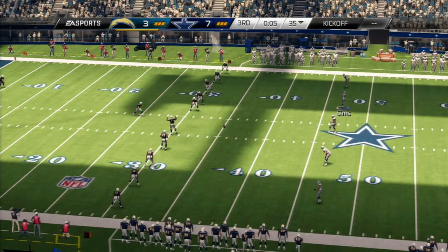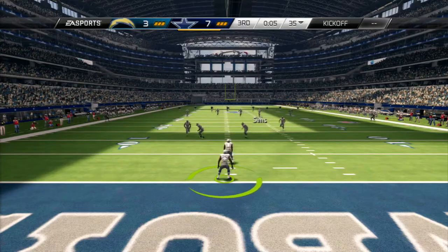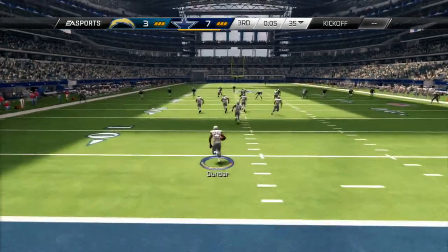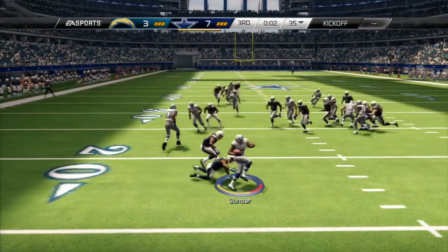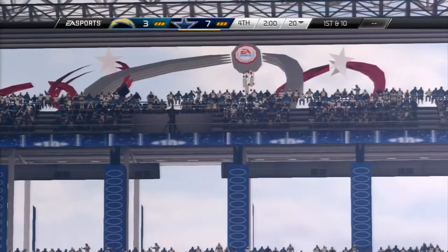The Cowboys are ready to run back this kick. Spins out of the tackle. And he's met head on right there at the 20.